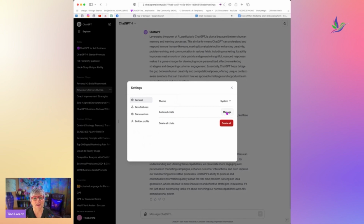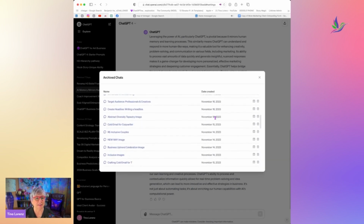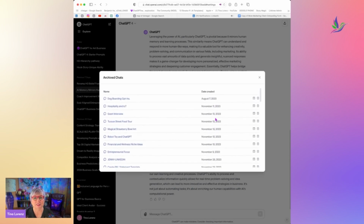Then you click on manage. If you click on manage, look at how many I've archived. I just did this today. You could either throw them in the trash, delete the conversation, or unarchive. So let's say I have a topic here on opt-ins for a dog boarding business, and I want to unarchive it. It's not showing up in that left margin anymore. It's hidden in the archive, but I want to go back to the conversation. So I click on that to unarchive it and it disappears.